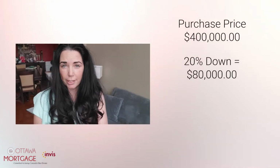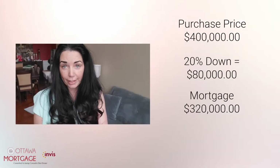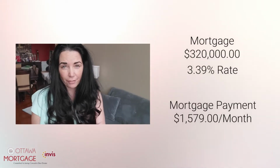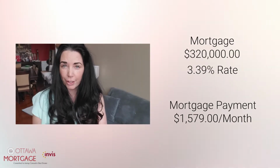So, a $400,000 purchase, you're putting 20% down, which is $80,000. That means you're mortgaging $320,000. So you're getting the 3.39% mortgage rate. That mortgage payment is $1,579 per month.